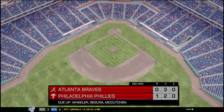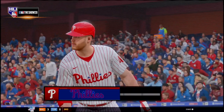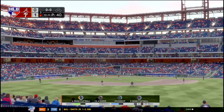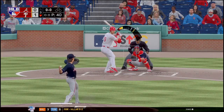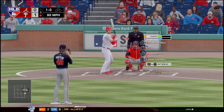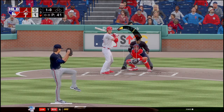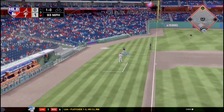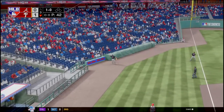Well, the Braves get a hit, but nothing to show for it, and it'll be Zach Wheeler, and then back to the top of the order. Leading off for the Phillies, the pitcher, Zach Wheeler. Ball back outside. Wheeler watches the fastball for ball 1. And that one's hit in the air. Riley going into foul territory, chases it down for out number 1.